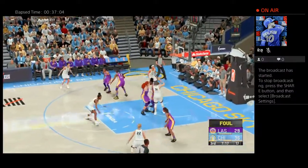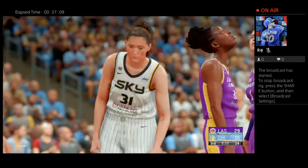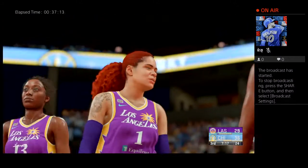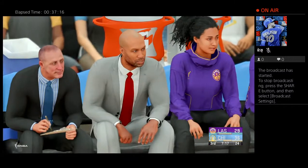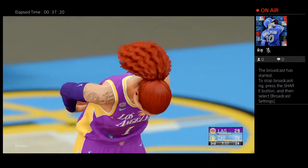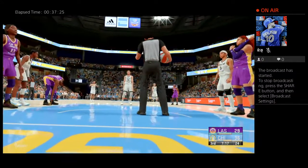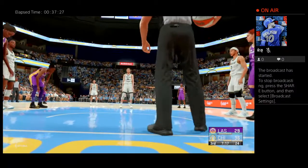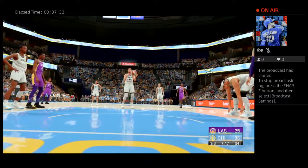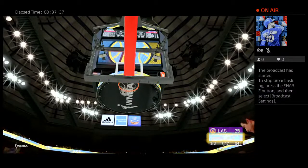Pass to Dolson. And a foul called on the shot. Got her on the way up that time, so she'll shoot 2. Second personal foul. It's going to be on Amanda Zowie B. She's made 2 of her 3 attempts tonight. Stephanie Dolson taking 2 shots. And she knocks down the first one.